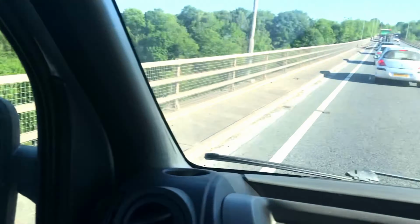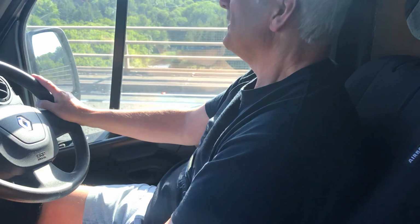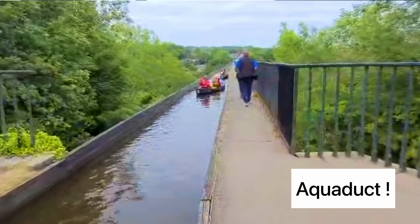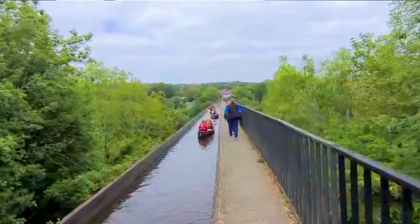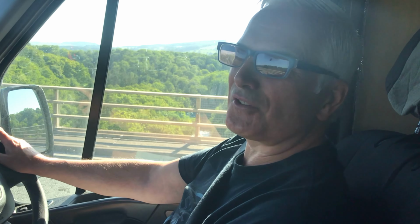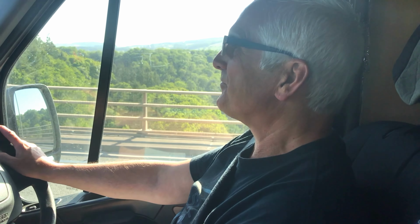So we must be just going into Wales. And this is what the Pontcysyllte Aqueduct goes over, the River Dee. On our way home from the Van Life Festival, we're going to go and find it, because I went over it when I was a kid on a canal boat, and it's really scary. So I'm looking forward to that.